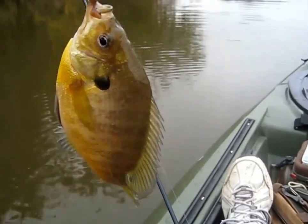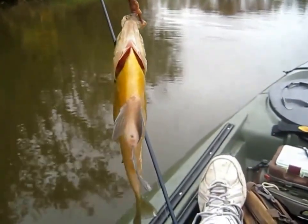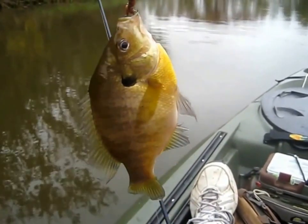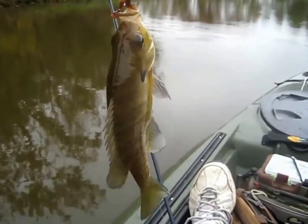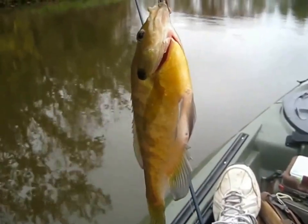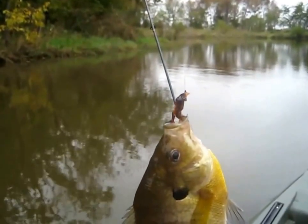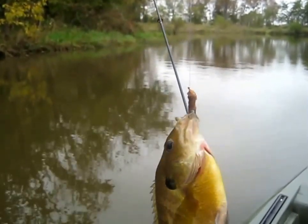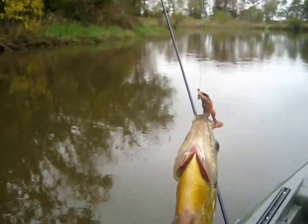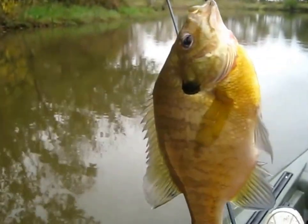Well, I'm finding something that's working a little bit. I lost a huge one a while ago, and by the way, this is a huge one I didn't lose. Isn't that a dandy? That one's going to be 9.5 inches probably. But I'm paralleling that bank right there, and I'm throwing straight ahead of me, 10, 12 foot off the milfoil. Why they're there, I don't know, but at least I've got 2 this way.